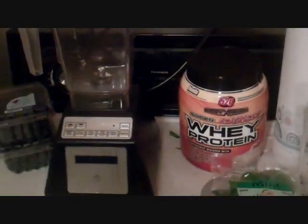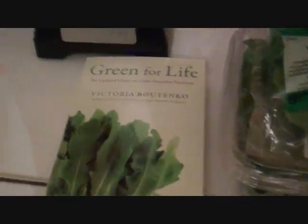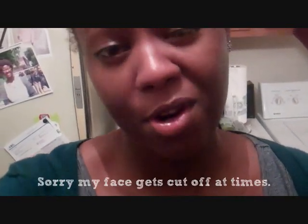And that's my trusty BlendTec right there. That blender, it's a really good blender. I recommend it if you're thinking about doing green smoothies. There's also another kind called Vitamix, which is also a high powered blender. It's not cheap, but it's worth it. It lasts quite a while. I've only had mine for maybe about a year. I bought it from Amazon, and it was about $400.